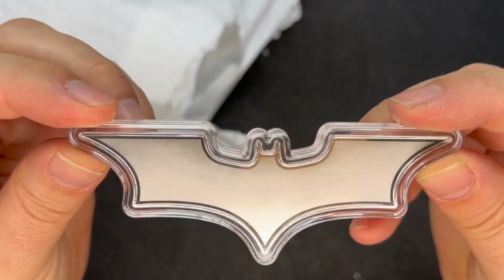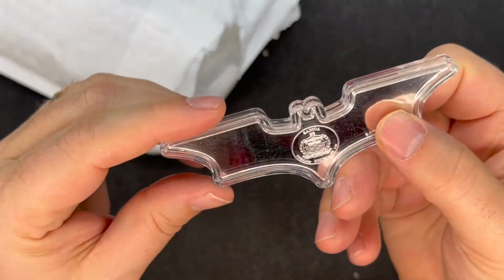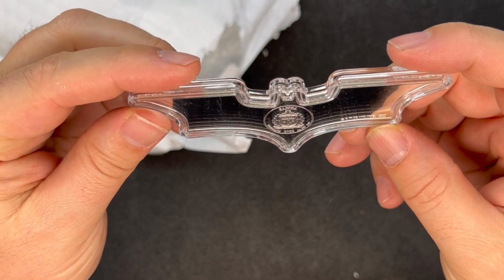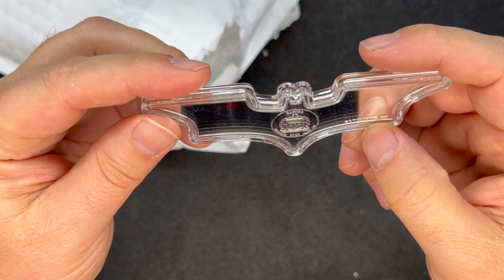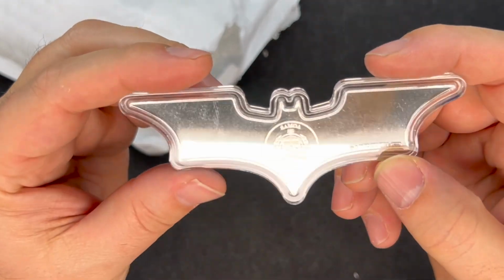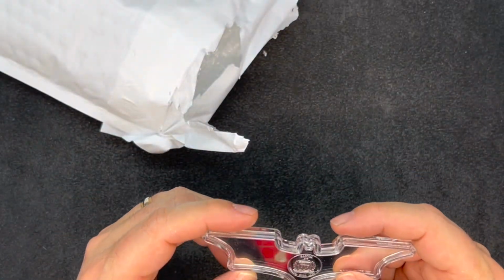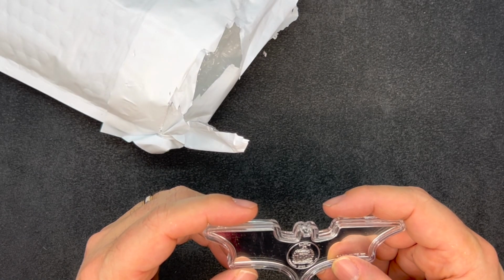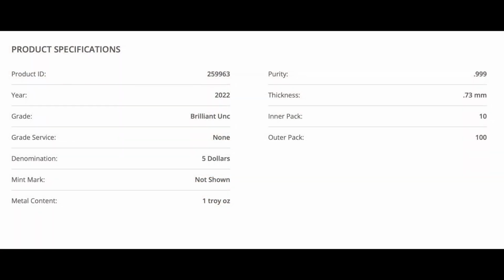It does ship in a protective case that is custom fit. And you can see on the back where it does say Samoa 2022, 3/9 fine silver. It has the DC and Warner Brothers registration mark on it, and it does say that it is 1 ounce of silver. That is pretty cool. I'm just trying to see what its value is. I can't really tell. My eyes aren't what they used to be, but I know it's a coin from Samoa, and I have a bunch of these.